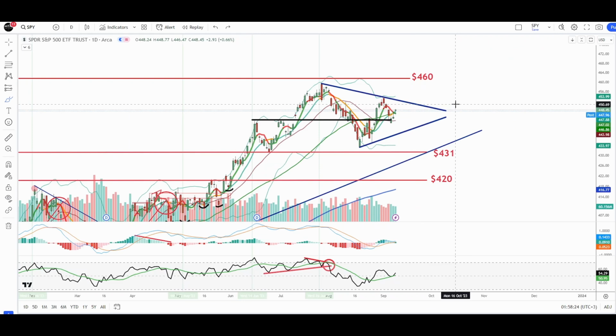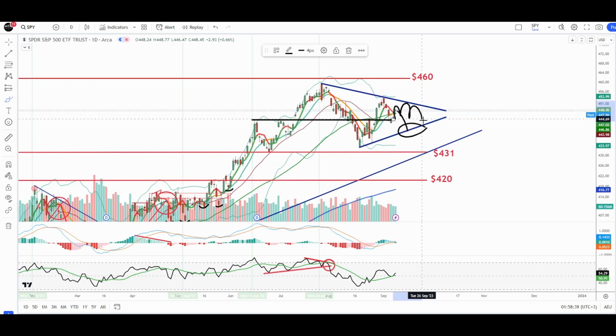So if the Fed hints at a rate hike post CPI, I expect the market to react negatively and to go back at least to test this support line. If the Fed remains silent, expect more and more market coiling, and then a breakout or breakdown on the Fed interest rate decision on September 20th.